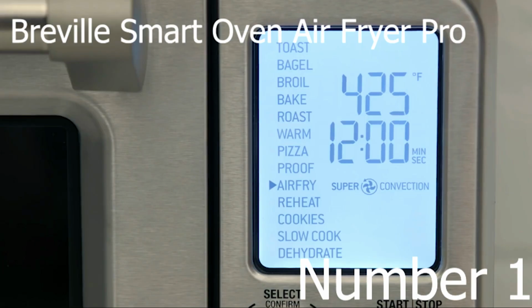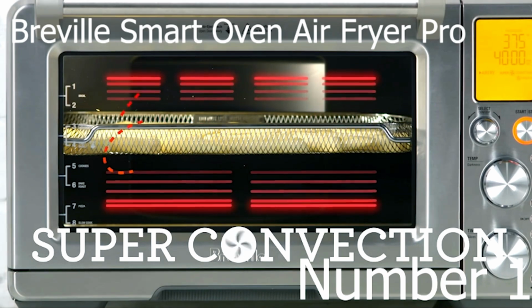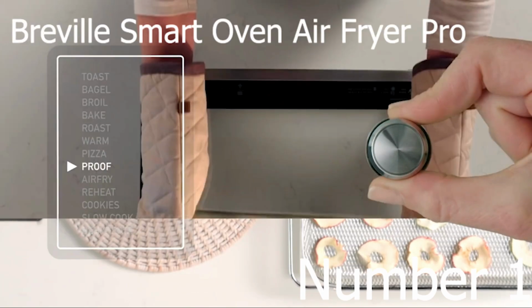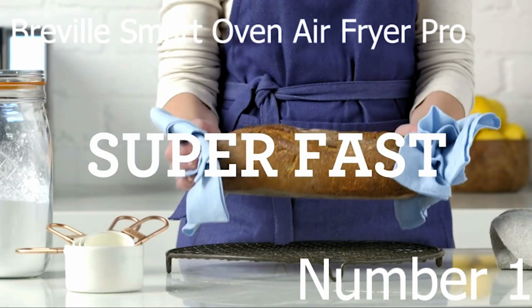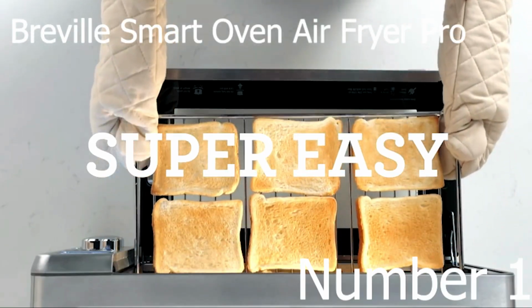Number 1. Breville Smart Oven Air Fryer Pro. And finally, our top pick for the best air fryer of 2024 is the Breville Smart Oven Air Fryer Pro. If you're looking for a premium air fryer with top-of-the-line features, this is the one for you. It's not just an air fryer, but also a multifunction toaster oven that brings professional-level performance to your kitchen.